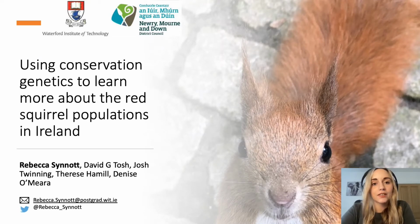This evening, I'll be chatting to you a bit about my PhD project, which is using conservation genetics to learn more about the red squirrel populations in Ireland. I'll be mainly focusing on the red squirrels within the Ring of Gullion as part of a collaborative project with the Newry Mourne and Down District Council.